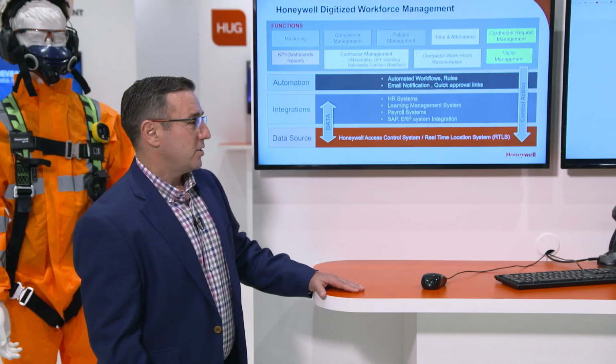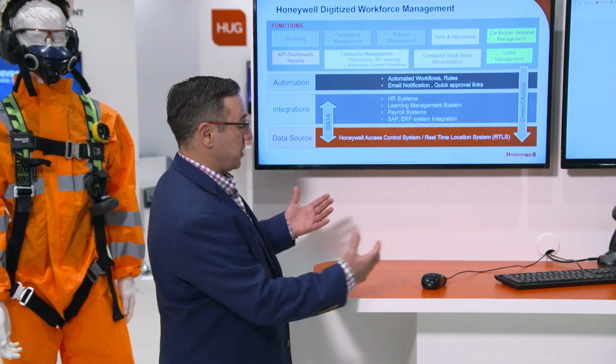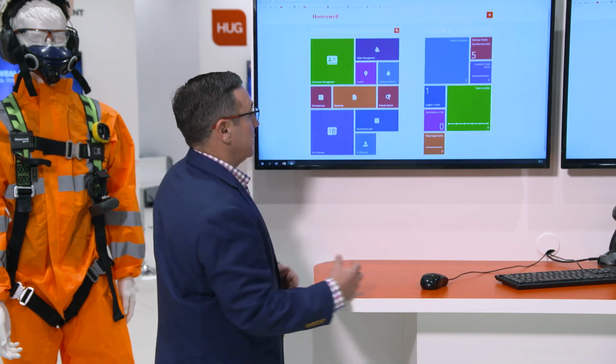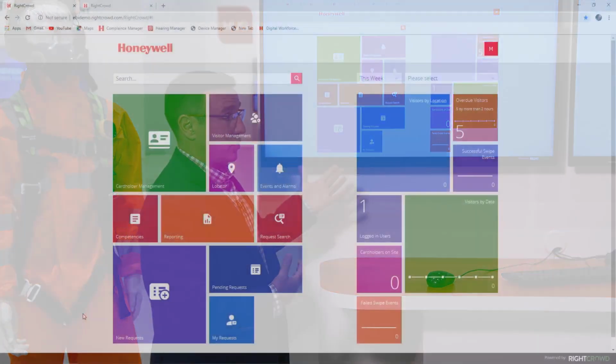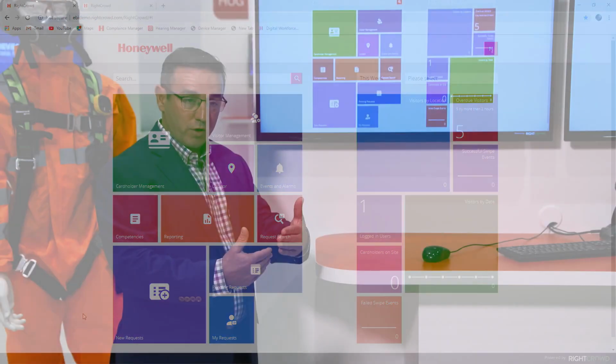Sure, Pierre. So in understanding how to bring all that together, I can demonstrate the solution. What we have is a single view of the workforce through the web application. What we're seeing right now is the front end. But when we're talking about that front end, we've also got to look at the rules engine and the workflow behind that. So what does that look like?